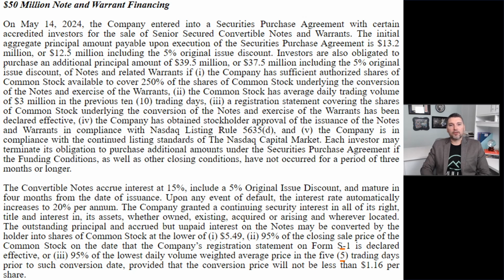And again, there is another caveat as well. It says each investor may terminate their obligation to purchase additional amounts under the SPA agreement if the funding conditions as well as closing conditions have not occurred for a period of 3 months or longer.